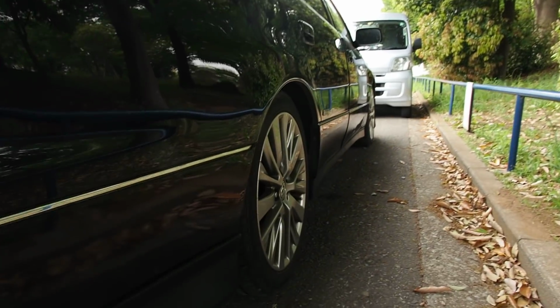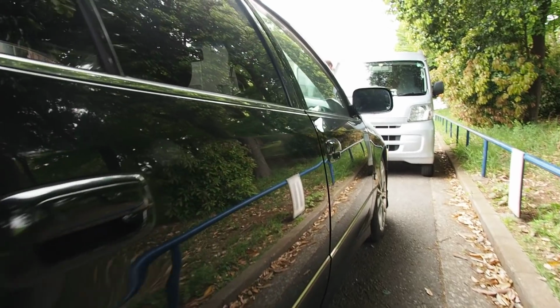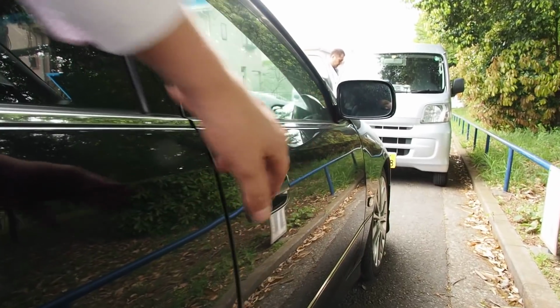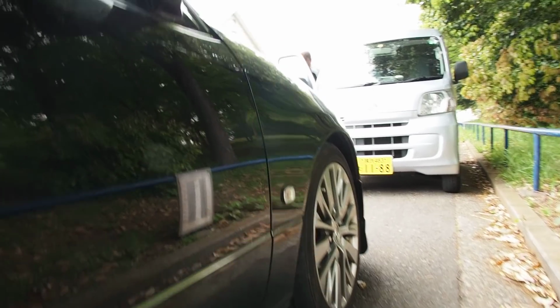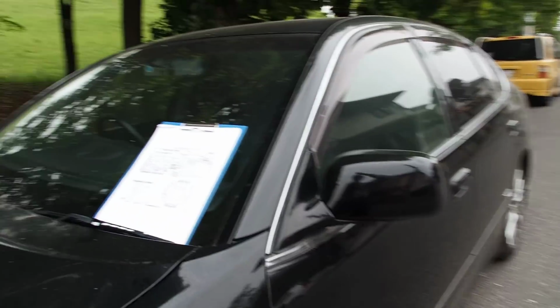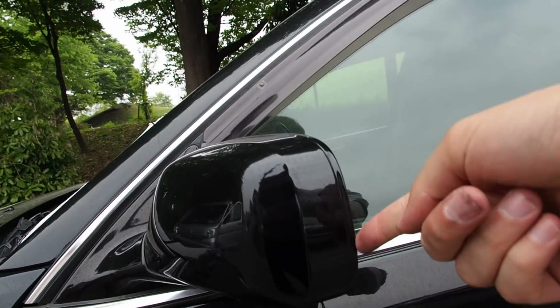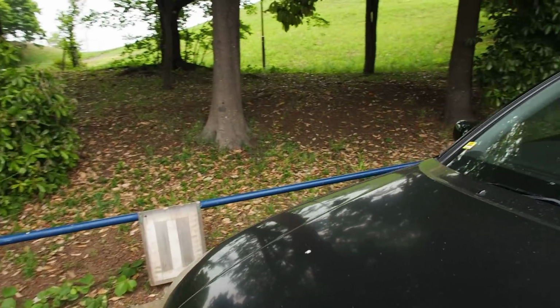Mild one there. And then this side is super clean, so no scratches or dents on this side. Well, mild ones around the steering wheel over here. Okay, good looking. The mirror on the other side is scratched. Let me show you that. Here. Okay, and into the car we go.